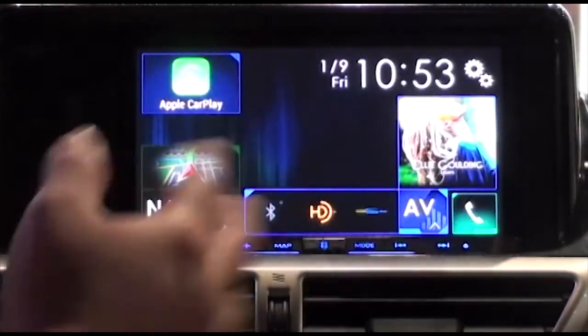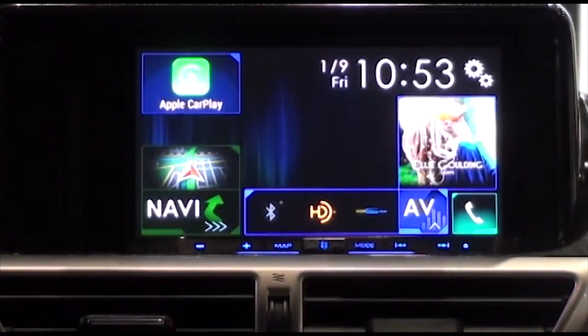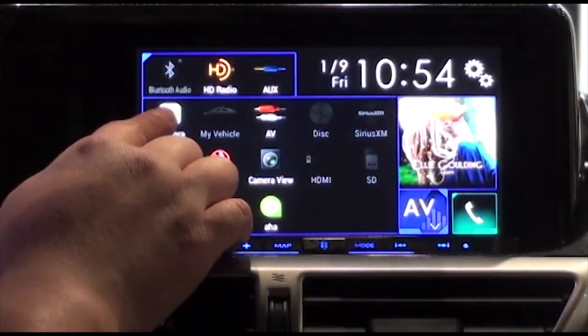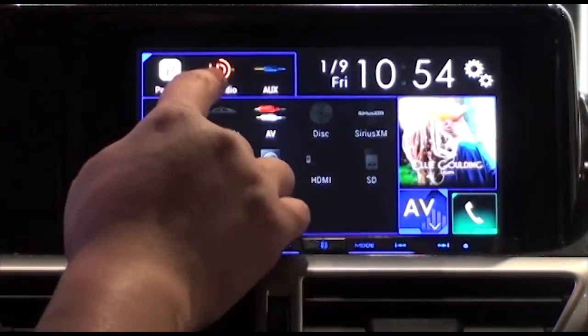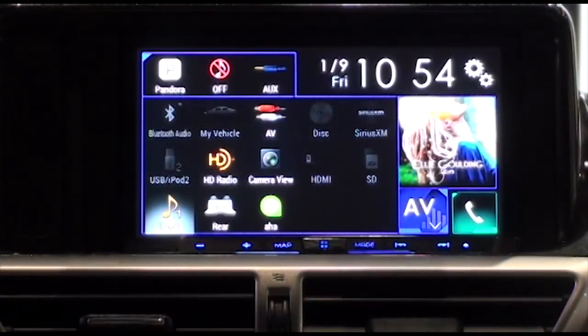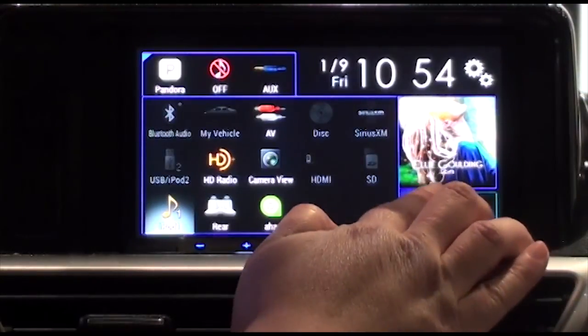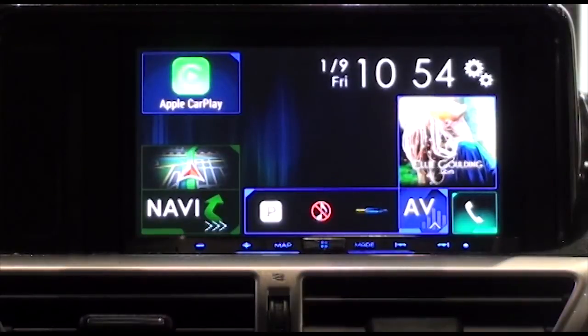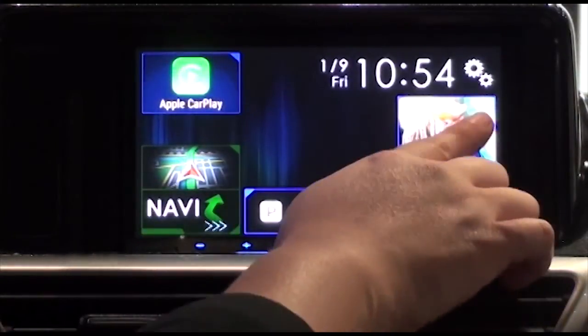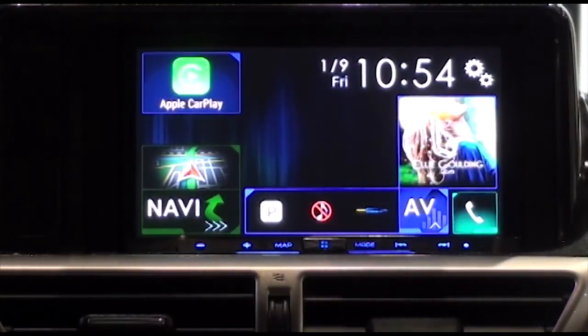Now playing is the currently playing music track. The Pioneer button will take us into the Pioneer embedded interface. So now we've left CarPlay, and this is the Pioneer system with access to all of our AV and entertainment sources. It's also extremely customizable and quick and responsive, very smartphone-like. And this is only the second year we've implemented this sort of interface in our product, but very modern and intuitive there.